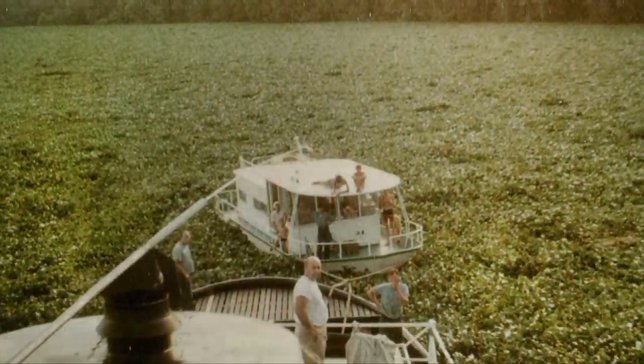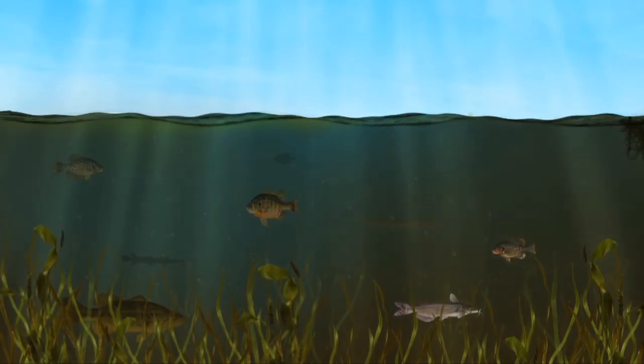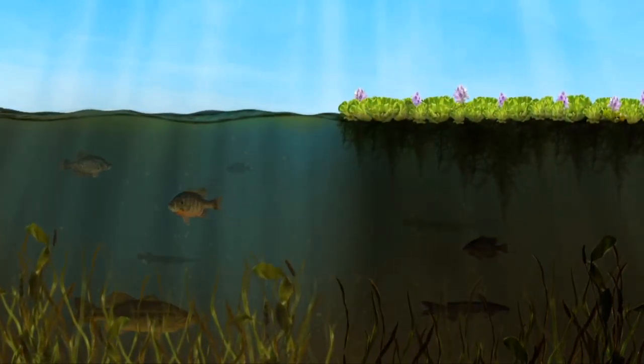What a mess. Even worse, these invaders act like a barrier between the water and air. This prevents oxygen from circulating through the water. It also blocks the sunlight.